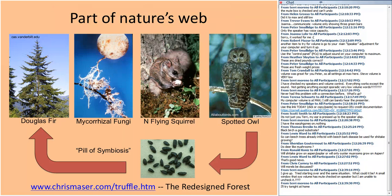And what's important with the mycorrhizal fungi, and this is an interesting article you could read about, is research that's been done out in the Pacific Northwest. You can see the link there, chrismazer.com/truffle. It's an interesting analogy, where the mycorrhizal fungi plays a really critical role in the relationship between Doug fir trees, flying squirrels, and the spotted owl. And I recommend checking out that article if you're interested in this type of relationship.